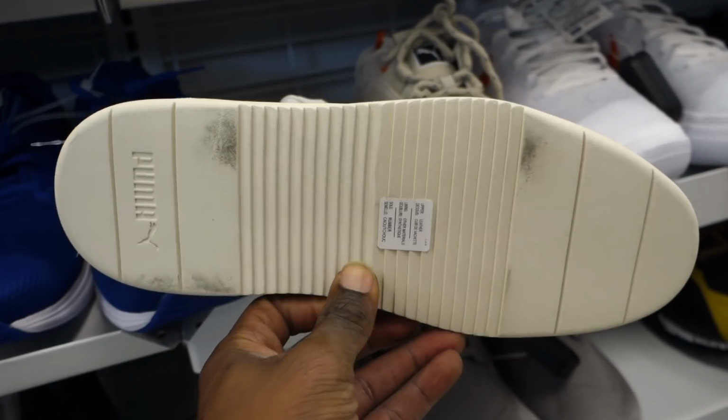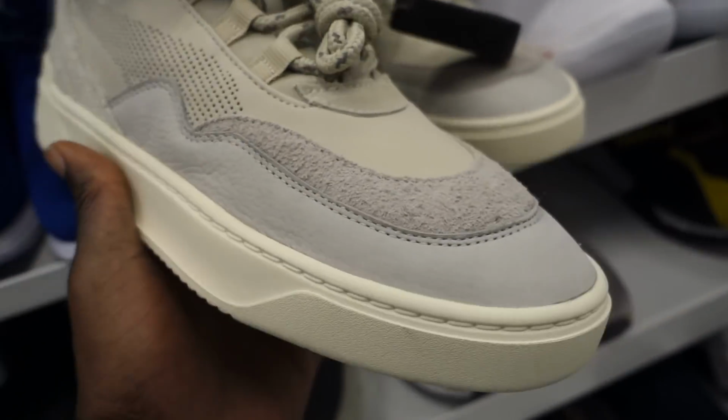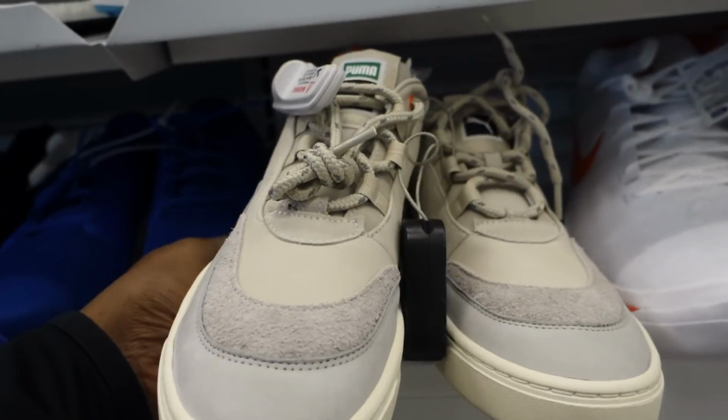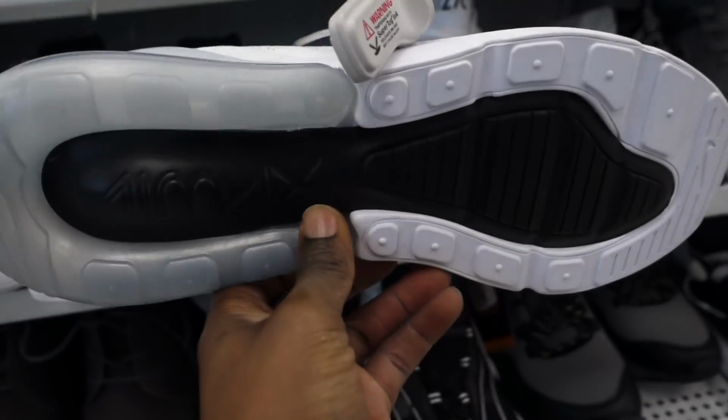Now this isn't something I usually gravitate towards. I didn't even realize that these were Pumas, but boy, Puma is coming up these days. Puma is putting out a lot of dope stuff. $29 for the personal collection. This would definitely go down. The resale value just isn't there though.